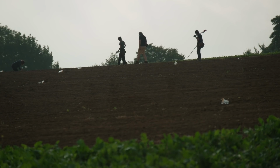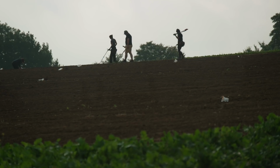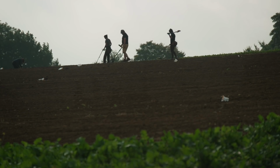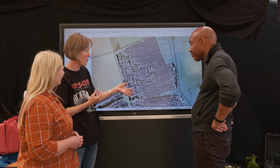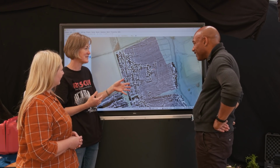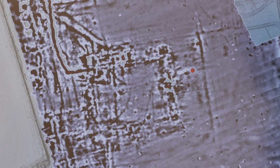The spread of coins found by the metal detectorists is beginning to reveal when different parts of the villa were in use. But I'm going to start off with first century coins. Now, very few. Yes. And if it was in use in the first century, there would be more, but there aren't as many coins in use in Britain in the first century as later. If you add in second century coins, again, it's background noise.